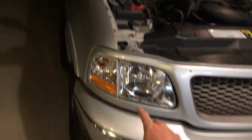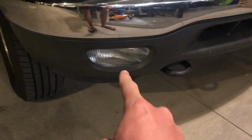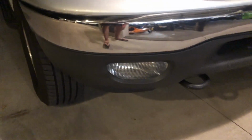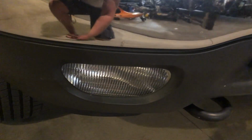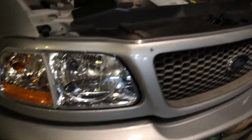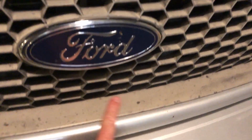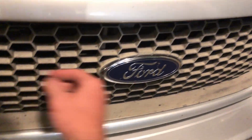So we've already done the headlights and the markers. I believe I want to do the fog lights next. You know, the headlights used to match this with that ribbed look, I really want to get a clear lens fog light in there. You can see this grill is really sun faded. I want to get this painted.